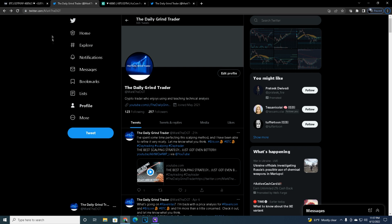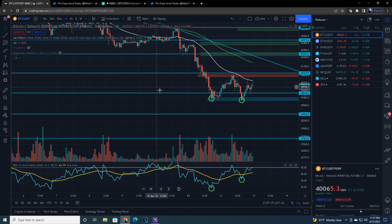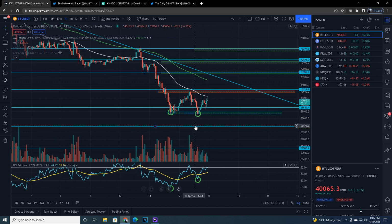We're going to hop into the Bitcoin chart because Bitcoin is actually doing this pattern perfectly, and other coins are close, but they may follow in the footsteps. So as of right now, Bitcoin has actually made a very, very nice double bottom pattern.